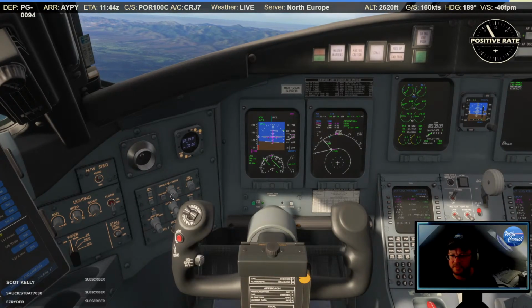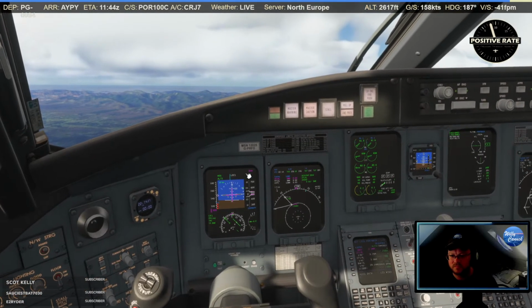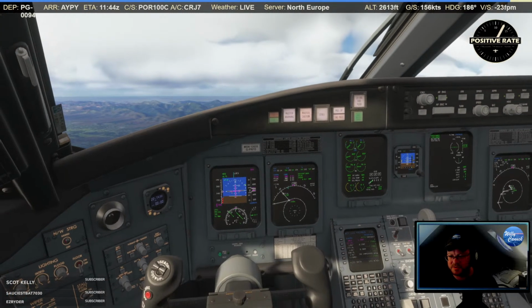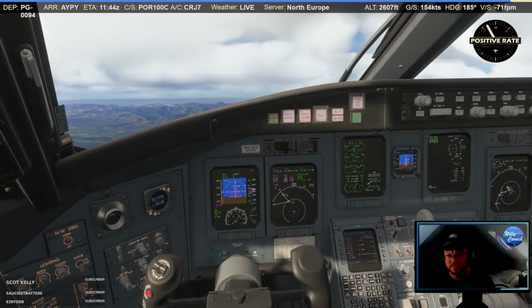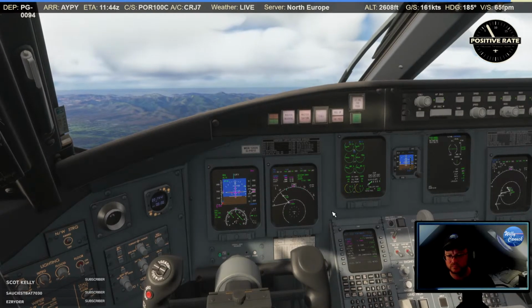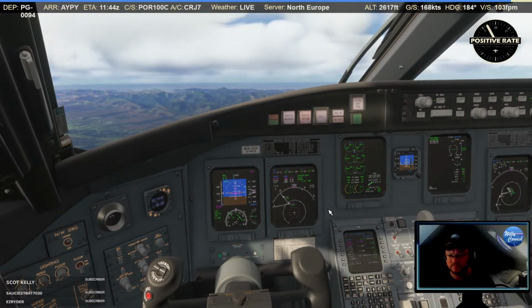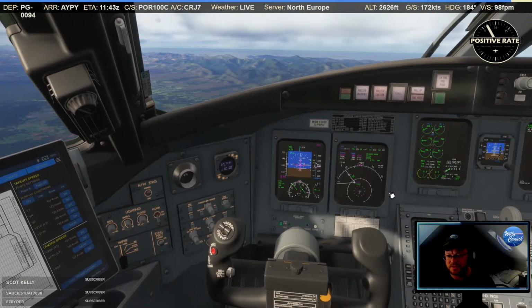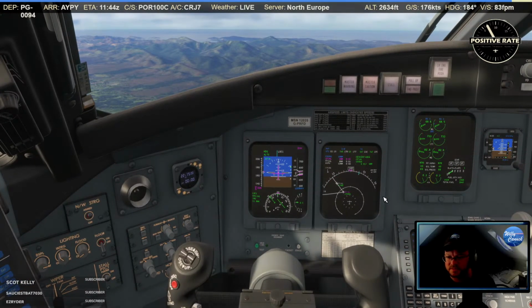Oh, don't know what happened there. Didn't want that. And you will see a flash up there. I think that's what does it. Okay, we're getting a little bit slow again. Look at that. Stunning country, isn't it? It's just all sorts of variation in the ground and hills.